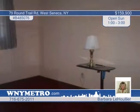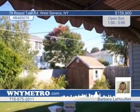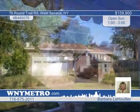The 20x14 maintenance-free deck boasts a new Kohler awning and overlooks a fenced yard. Move right in and enjoy this home. Schedule a tour with Barbara LaHoulier today.